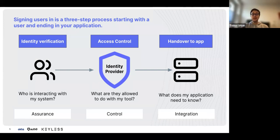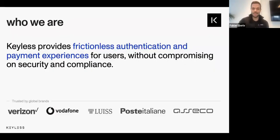So let's dive a lot deeper into the assurance part, and I would hand over to Fabian, our chief expert in this call, to talk us through how Keyless approaches this problem. Yeah. Thank you very much, Tobias, for that insightful introduction. And yeah, delighted to continue that conversation and introduce Keyless and talk about the authentication aspect within identity, making sure the user is actually who they say they are.